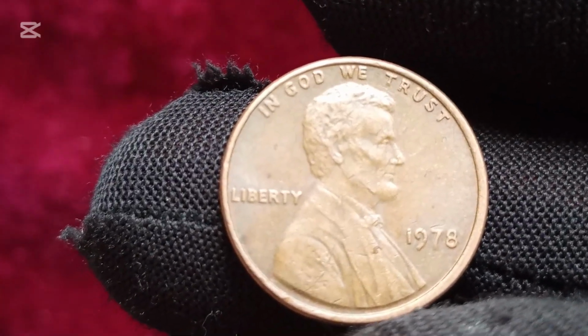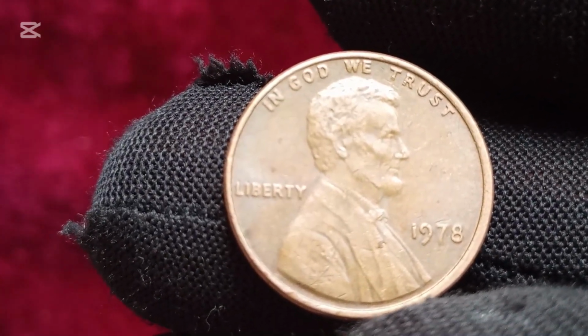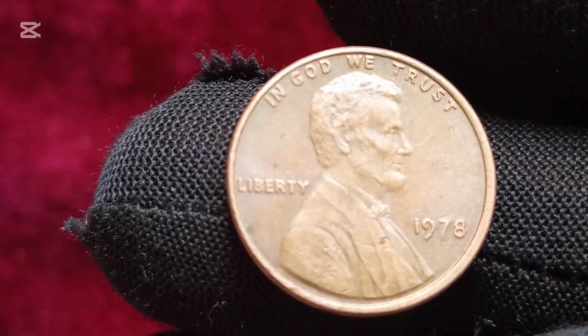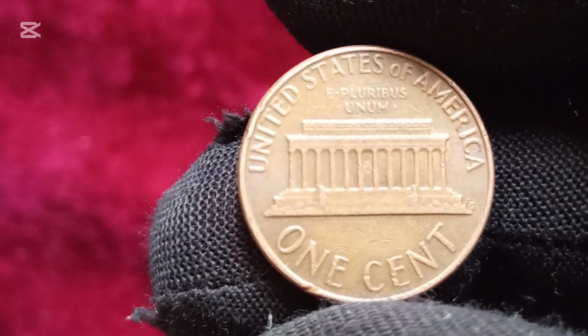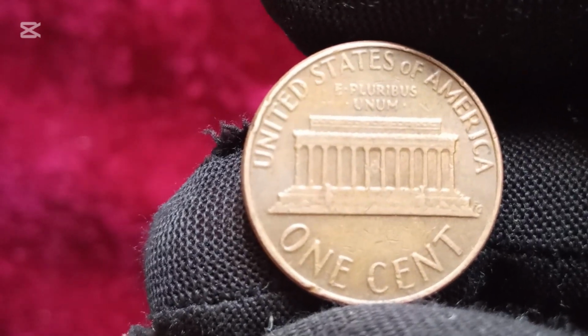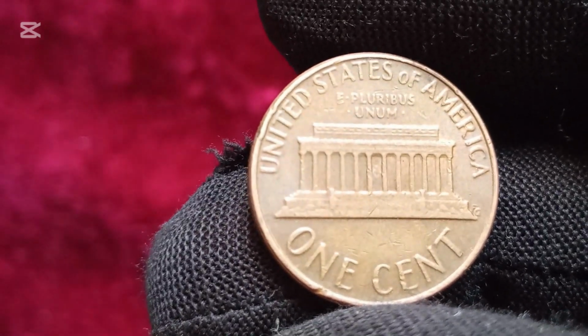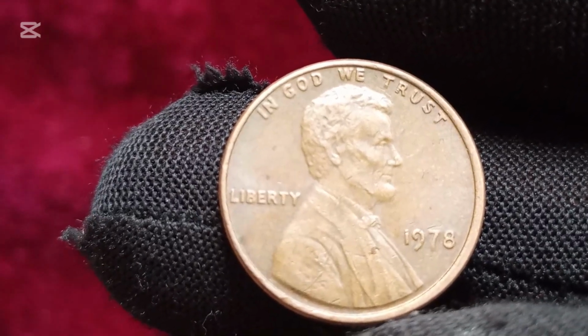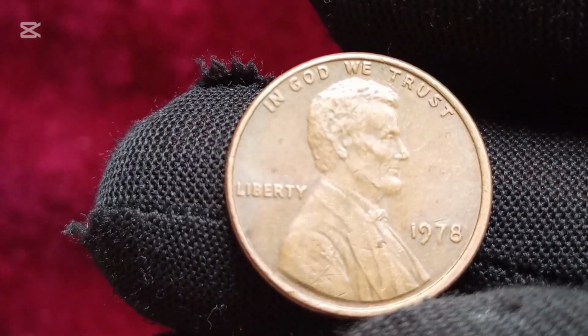With the rise in copper prices and the increasing demand for rare error coins, the 1978 penny has gained significant interest in the numismatic community. Let's break down their current values. Regular circulated 1978 pennies: most worn 1978 pennies are worth about 2 to 5 cents due to their copper content. Uncirculated 1978 pennies can be worth anywhere from $1 to $10 depending on their condition.